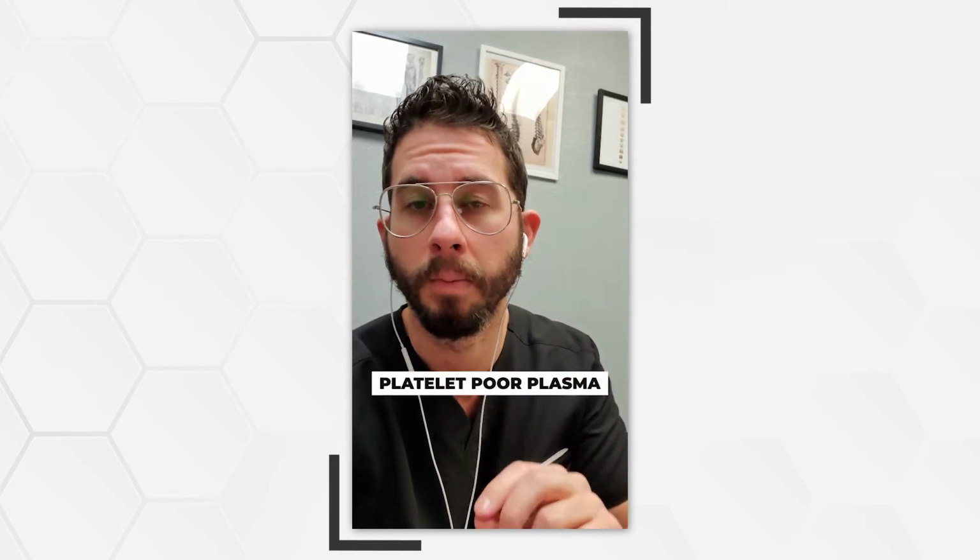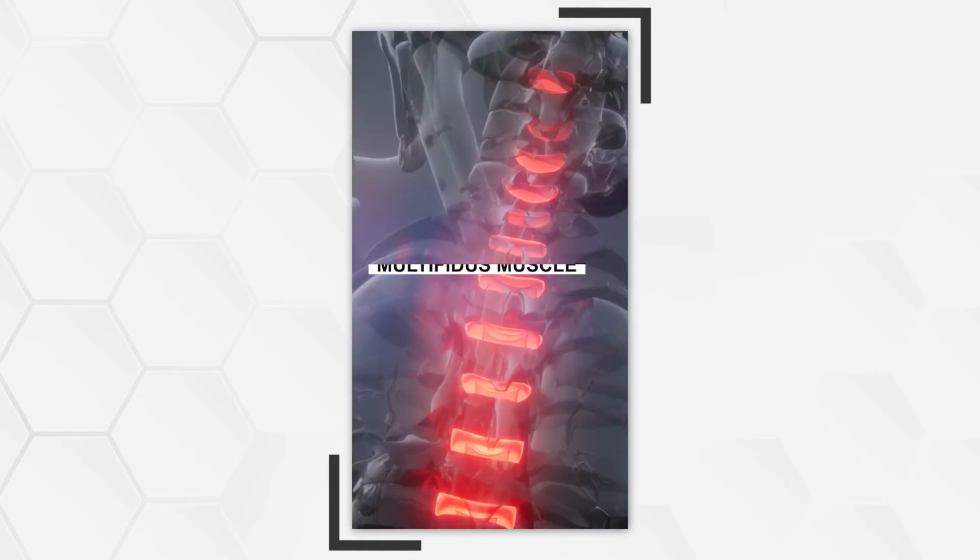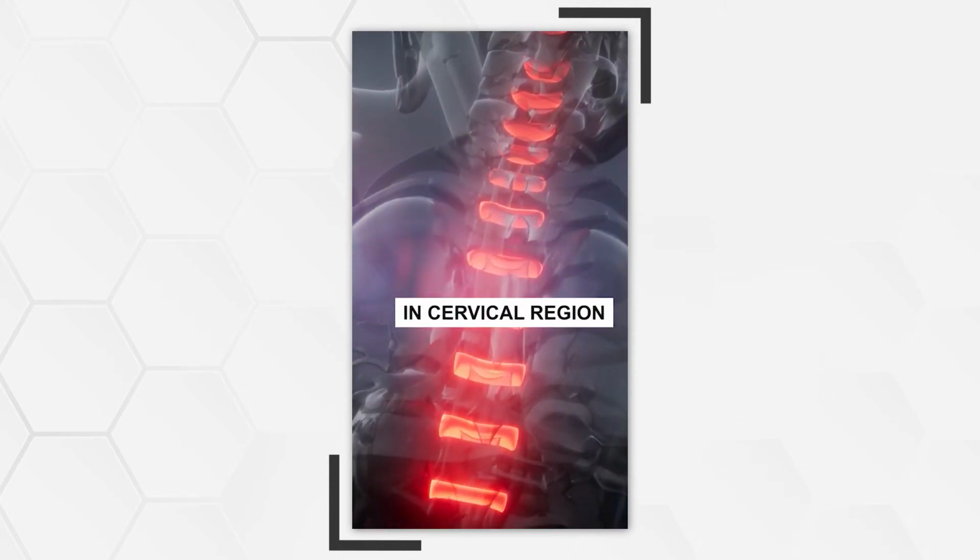We're going to use PRP today. I'm going to concentrate our PRP to about 4 to 5x, and then also treat the capsule around the facet joint. And then we're going to swap. I said switch and swap at the same time. We're going to swap out and do platelet poor plasma into the multifidi muscles in the cervical region.